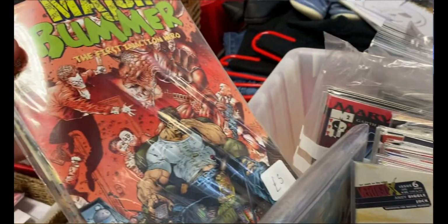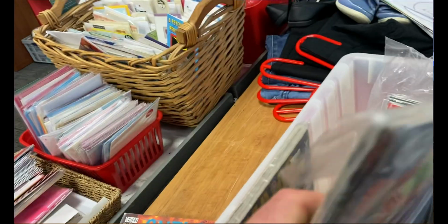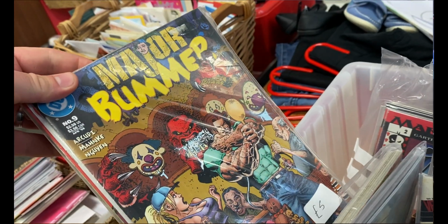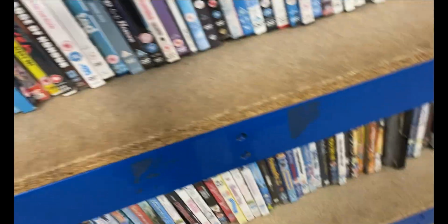With regards to other comics, I don't really know a great deal, so I didn't pick any of these up. And let me know, guys, if there's something I need to be looking out for. If you've seen something as I flick through, yeah, let me know in the comments below. I always love to learn.